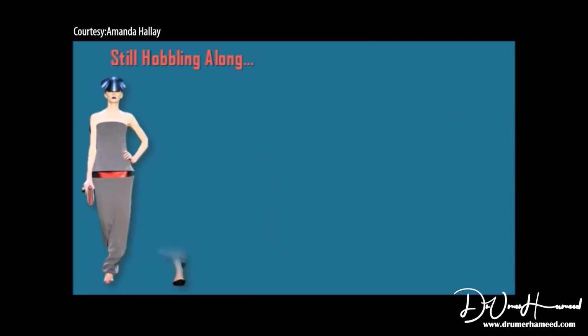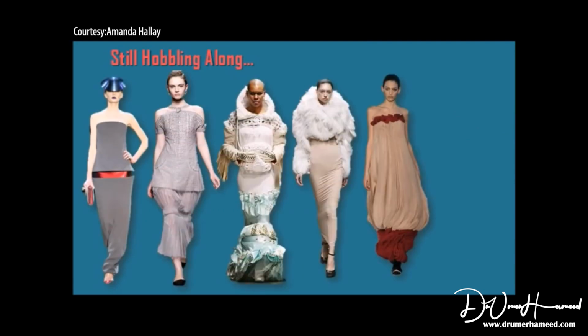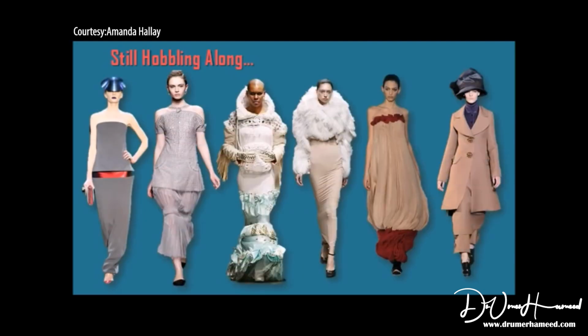Well, we are still hobbling along. Here are some recent runway looks that obviously are drawing on the hobble skirt. And take a look at this last image here. This is Marc Jacobs for Vuitton, when he did his beautiful collection inspired by the era that we're looking at right now, the 1910s. Look at that silhouette. It's completely what we've been seeing, isn't it?